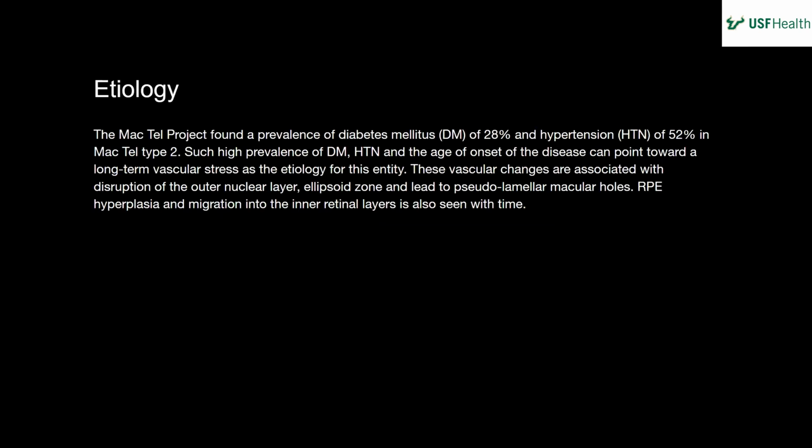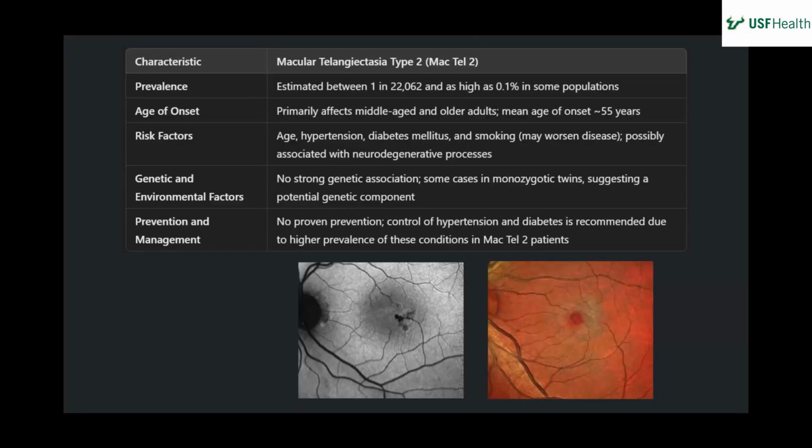All right. Its etiology, like I said, there's a prevalence of diabetes and hypertension in a lot of these patients. It points towards a vasculopathy sort of picture. These changes are associated with disruption of the outer nuclear layer and ellipsoid zone, and then can lead to pseudolamellar holes and RPE hyperplasia and migration into the inner retinal layers. There's not a strong genetic association that we haven't already talked about. However, in some studies of monozygotic twins, they've seen it in twins, suggesting a potential genetic component.